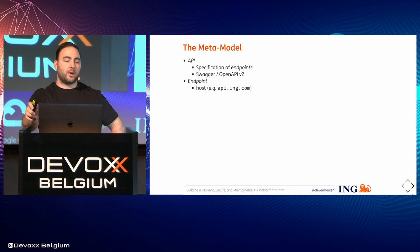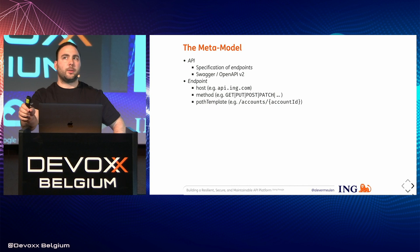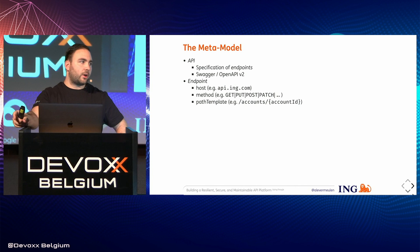The methods: get, put, post, patch, etc., and a path template. Why do I say path template? I say path template because it contains a path variable. This triplet of three things is the unique identifier of our endpoints, which means these will be the things we use to identify an endpoint identifier.